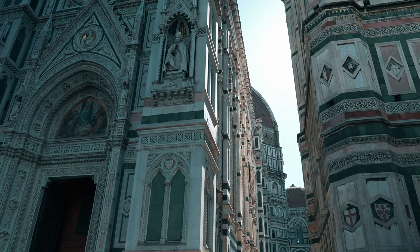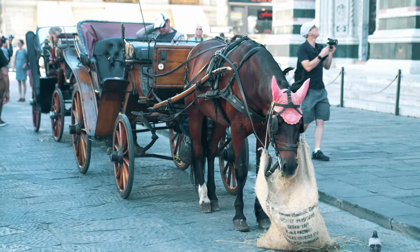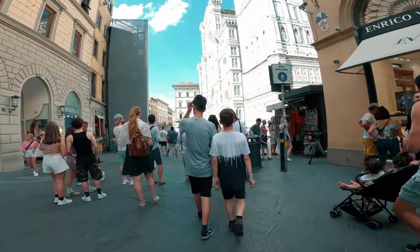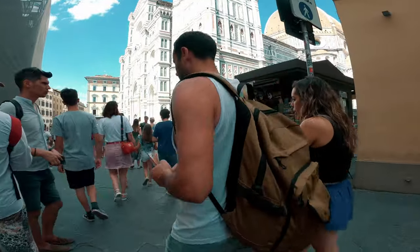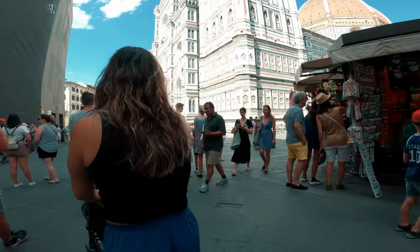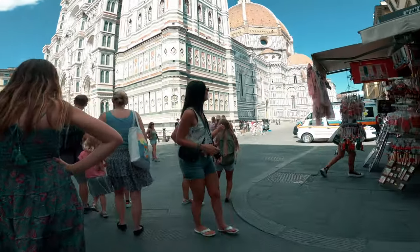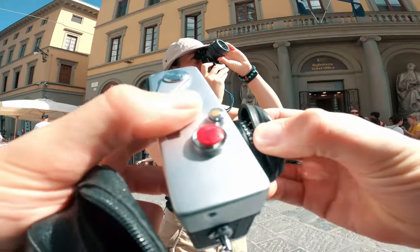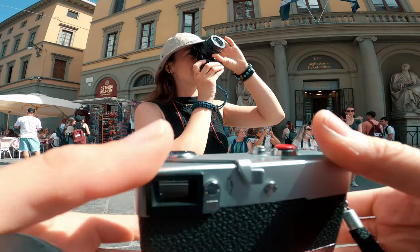We started our full walk in the most famous square of the city, where the cathedral Santa Maria del Fiore is. It was very crowded and very hot, but we managed to get our tour going. Anyway, the lens on the Rollei35S pops out, which makes it the perfect pocket camera.